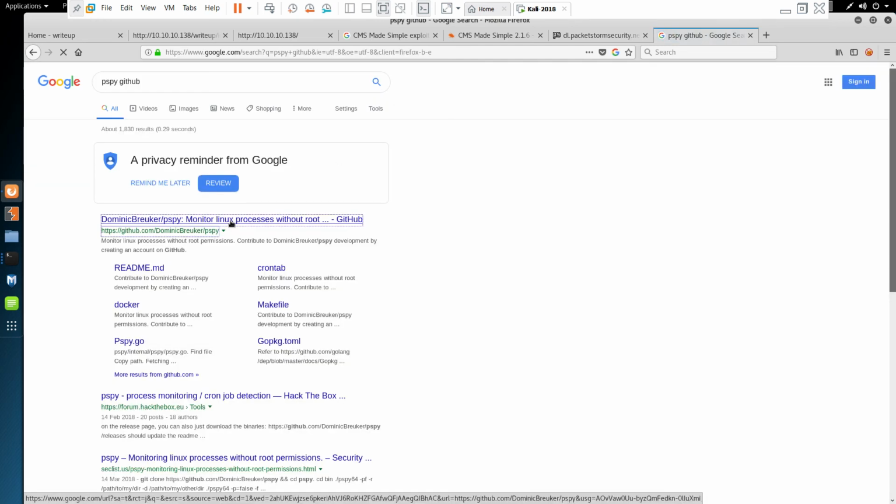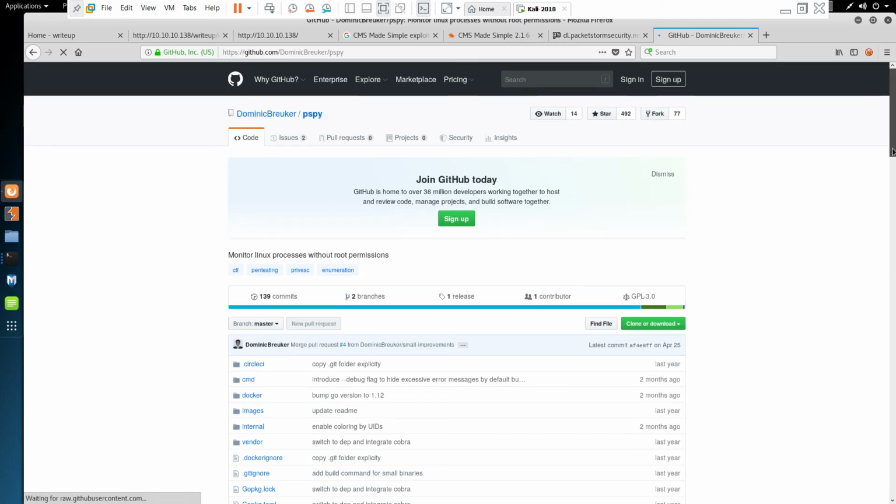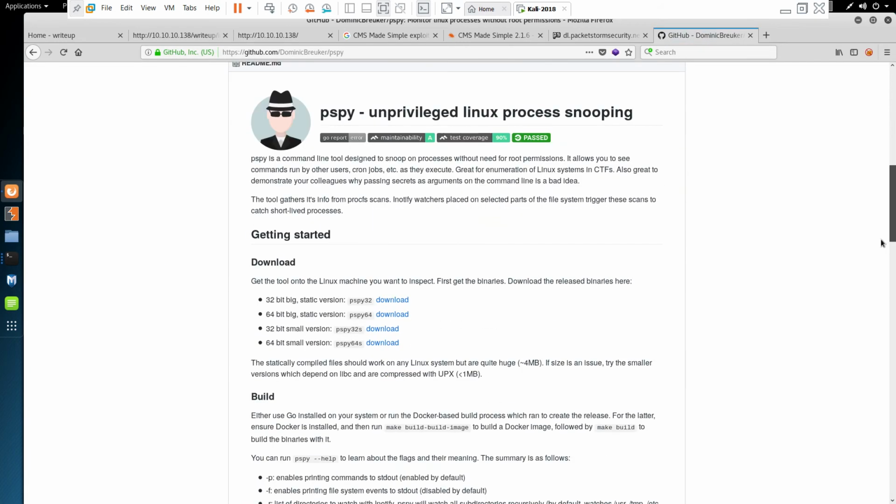And you can see it monitors Linux processes without root. So it wouldn't monitor all the processes, and I think it's written in Go. And you can download whatever versions you want. So I think these are the compressed ones: a 64-bit version, a 32-bit version.